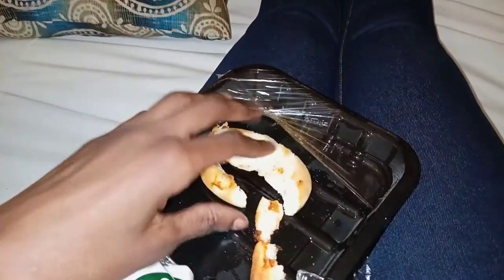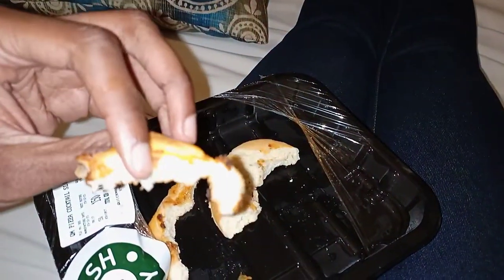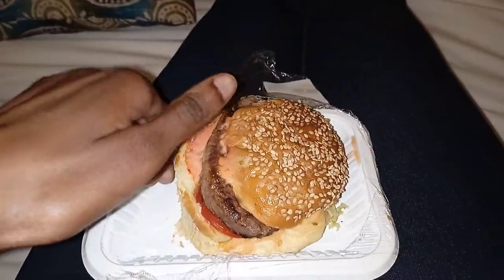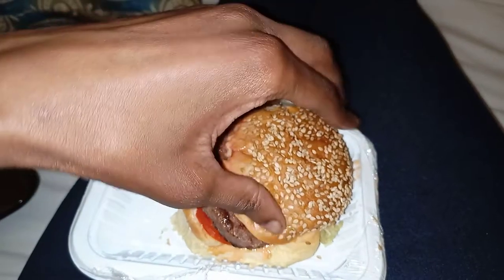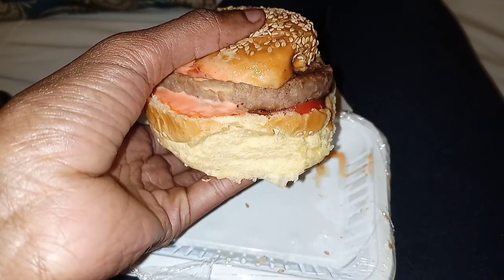I don't eat the crust sometimes because seriously, you buy such things because of the stuff on top, not because of the bread. So I'm gonna just leave this for the bacteria in the dustbin to feed on. This is a beefy burger. Beefy. Doesn't have any cheese. Quite disappointing. But we are gonna enjoy it either way.